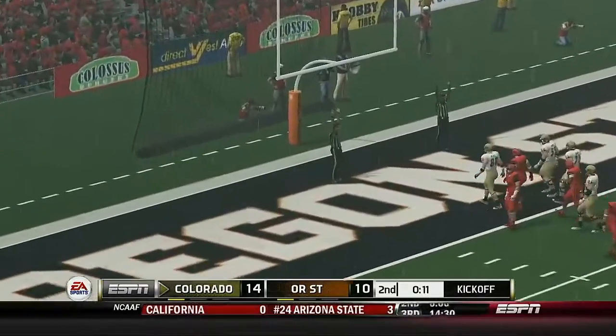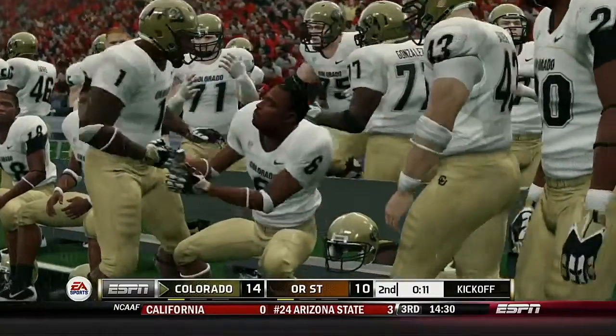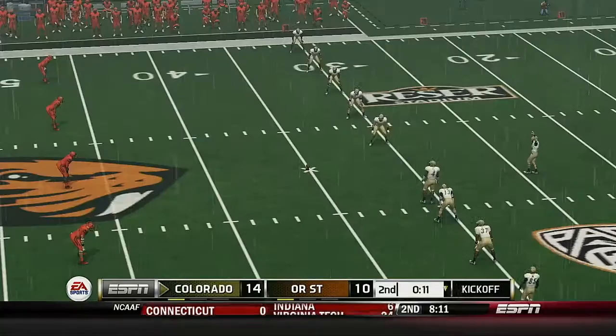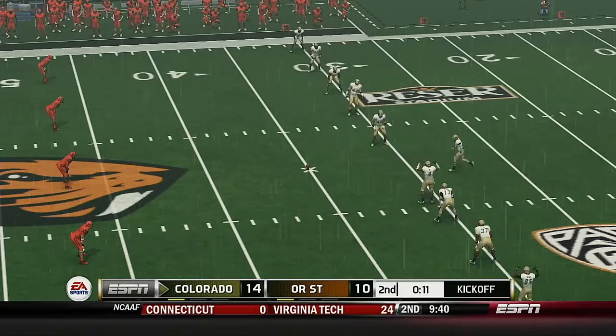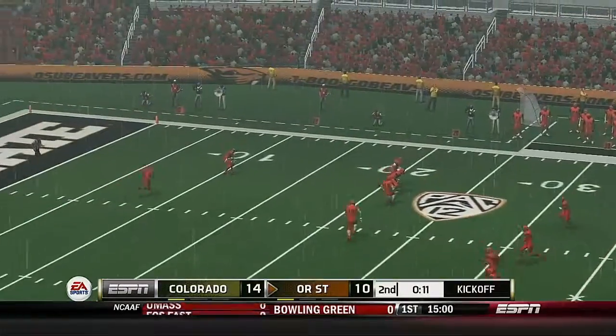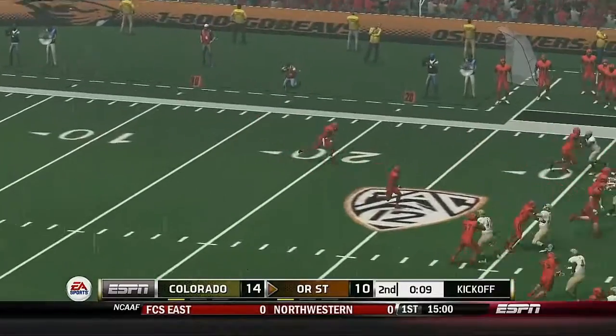He hits the PAT. It was a quick three-play, 71-yard drive, and it results in a touchdown. Boy, that is scoring in a hurry. This offense is looking more and more explosive. So our score, 14-10. Everyone's all lined up and ready for the kickoff.